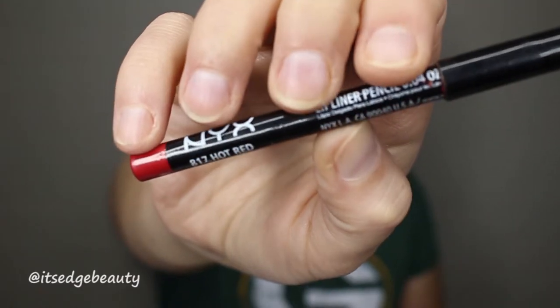All right, so now we're gonna move on to lips. I am going to be using a lip liner. I'm just gonna be using the NYX Lip Liner Pencil in Hot Red. And I'm just gonna quickly line my lips with this. Okay, and then I'm gonna be taking the GrandeLips Hydraplump Liquid Lipstick in Rebel Raisin. Okay guys, I'm gonna go do my hair and we will show off the final look.